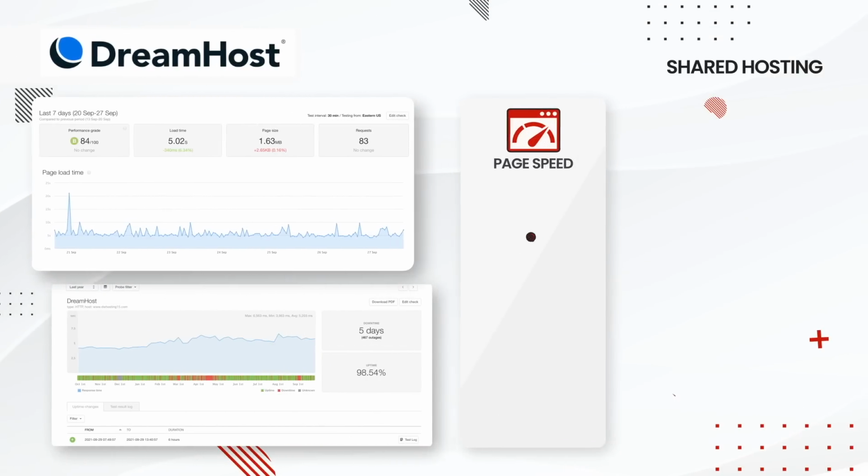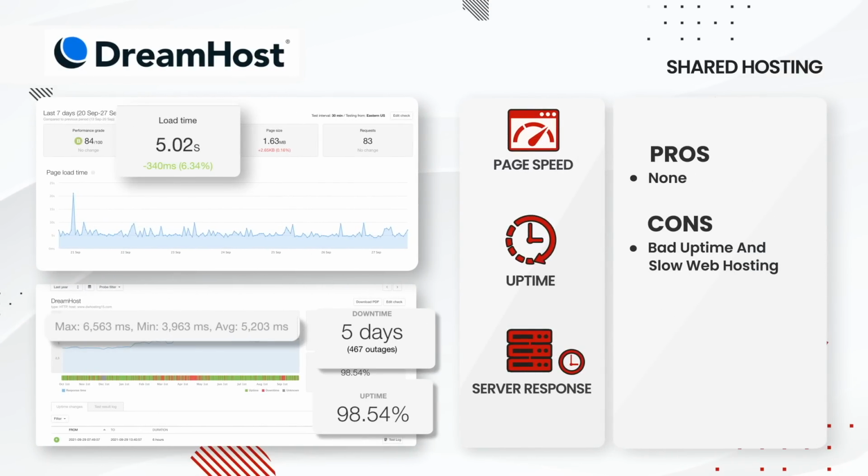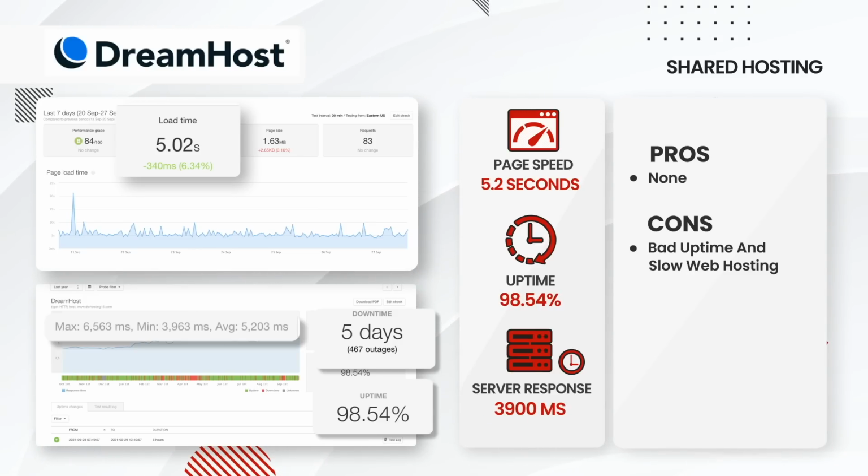Yet another company to avoid, DreamHost. I did have high hopes for this company, but sadly, they just didn't perform well. DreamHost websites on average load at around 5.02 seconds with an annual uptime of 98.54%, which is just terrible. Make sure to hide from these guys.